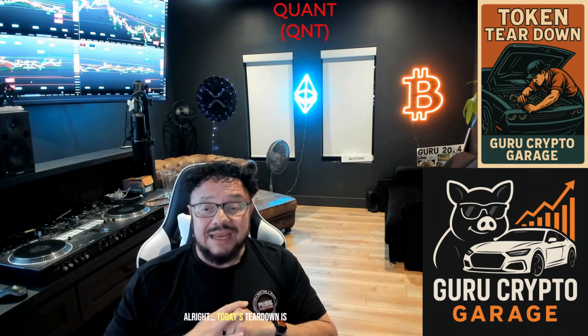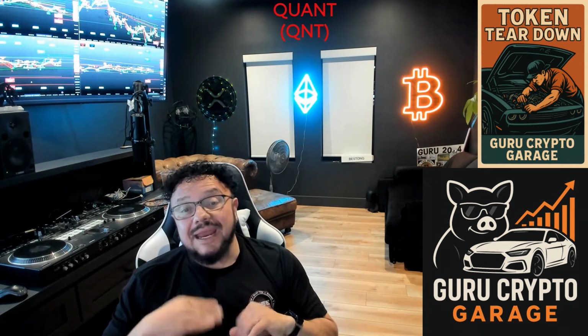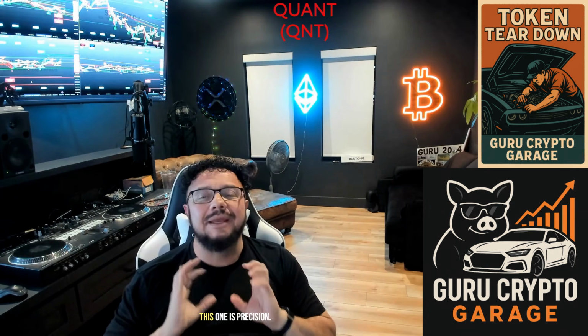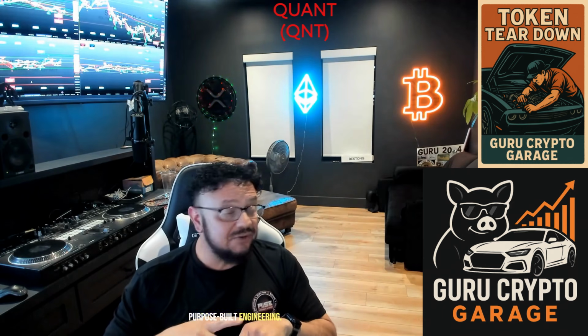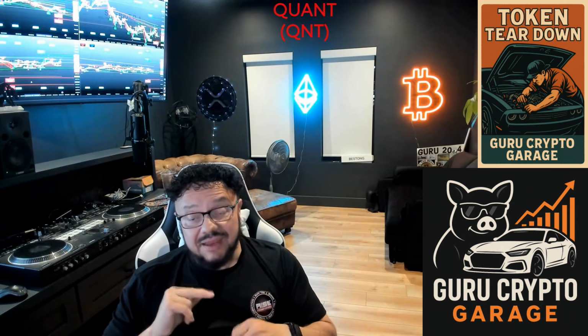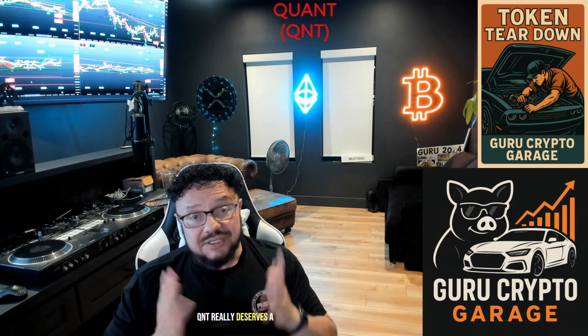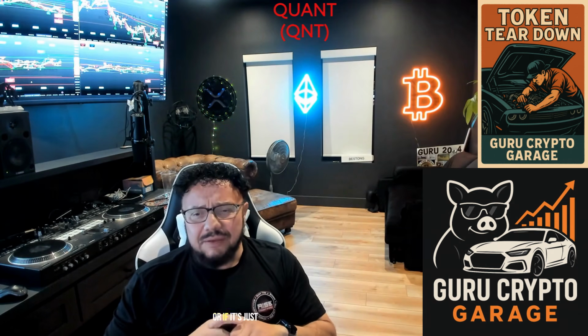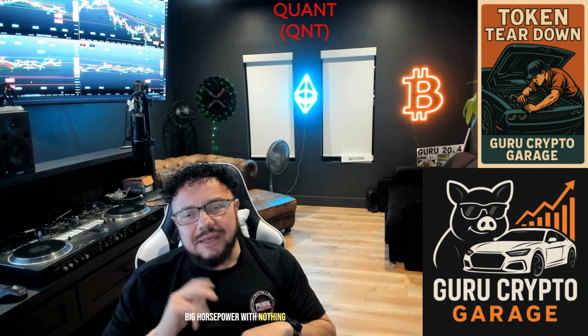All right, today's teardown is a different animal. It's not loud, it's not chaotic, it's not powered by memes. This one is precision, quiet strength, purpose-built engineering. Ladies and gentlemen, Quant, QNT. Let's clear the lift, get the gloves on, and find out if QNT really deserves a spot in your garage, or if it's just another glossy brochure promising big horsepower with nothing under the hood.